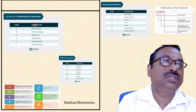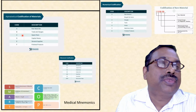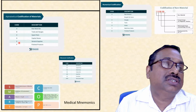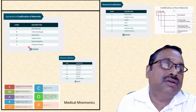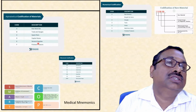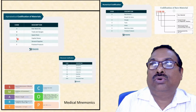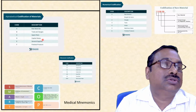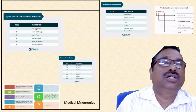This is the code, this is the description. Suppose A for raw material, B for tools and gauges, C spare parts, D capital stores, E general supplies, F finished products. So this is alphabetical. Suppose the item code number starts with D, we know that this is capital stores. F means this is finished products. A means raw materials.